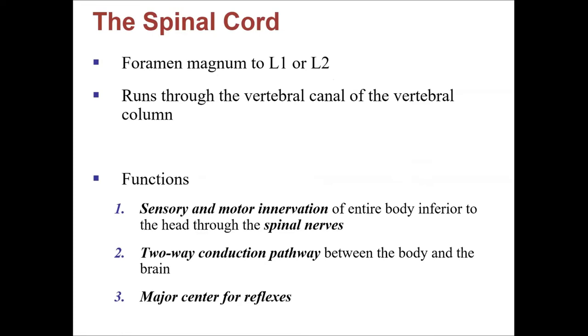It's a very long structure, and you remember the spinal cord is located in the vertebral column, starting near the foramen magnum. Foramen magnum, what is the bone?